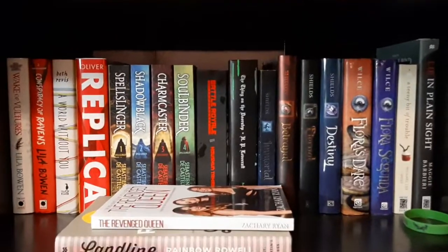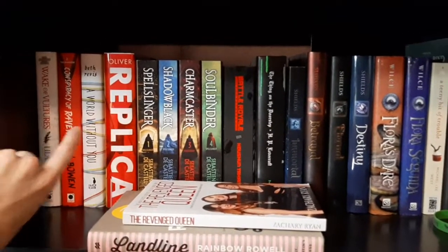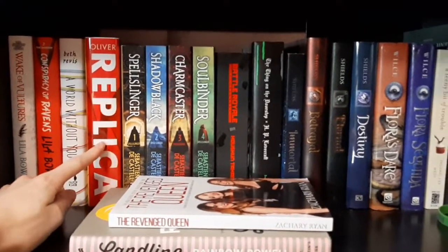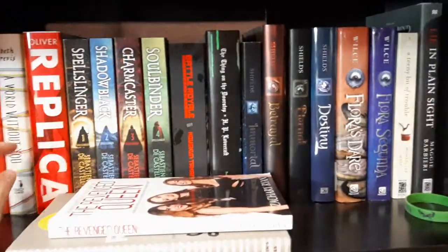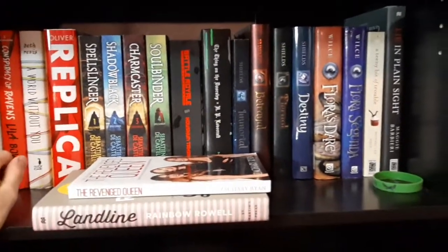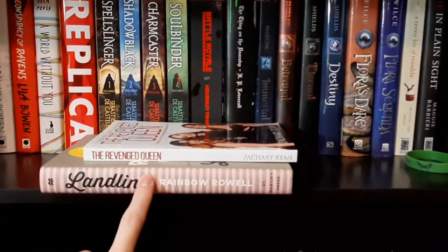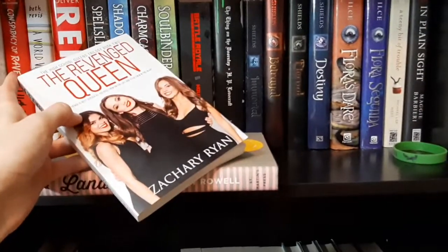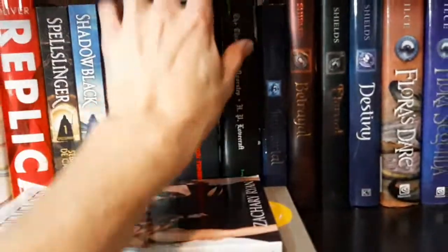On the next shelf up, we have here the Shadow series, Wake of Vultures and a Conspiracy of Ravens. And then we have A World Without You, another Lauren Oliver book called Replica. We started the series, the Spellslinger series here. We don't have the 5th one yet, but I'm intending to buy it soon. I just finished these 2 books, so Landline and The Revenged Queen, 2nd book in the High School Queens trilogy. We have Battle Royale here, which is a beast of a book.